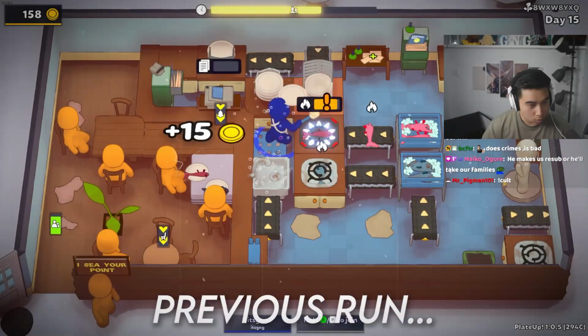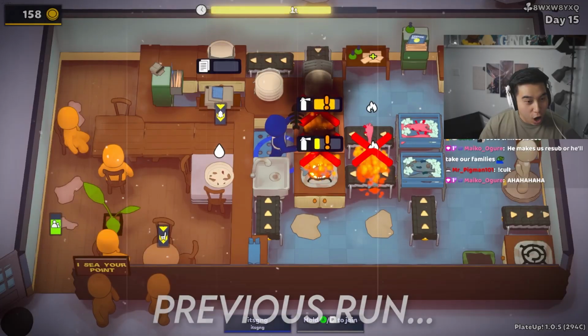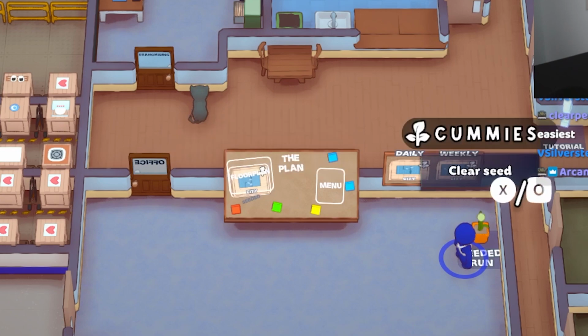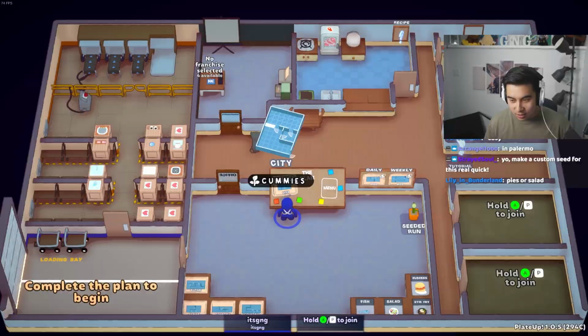No, no, no way. Oh my God, no way. Dude, why is this challenge so hard? I think this was actually unironically a good seed for it. Yeah, it was. This is a very solid seed for this. All right, let's try again.